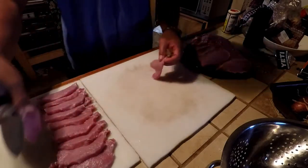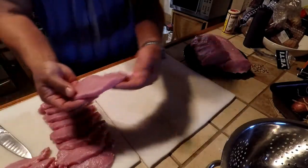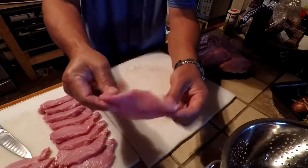All right, and there you have it. This is what they're looking like. And they're about that thick. And that's gonna make for some good eating, y'all. Okay, so that's how we're gonna proceed. I'm gonna go ahead and finish cutting up this pork loin, and then we're gonna go ahead and do a head count and see how many we got. So give me a second, I'll be right back with ya.